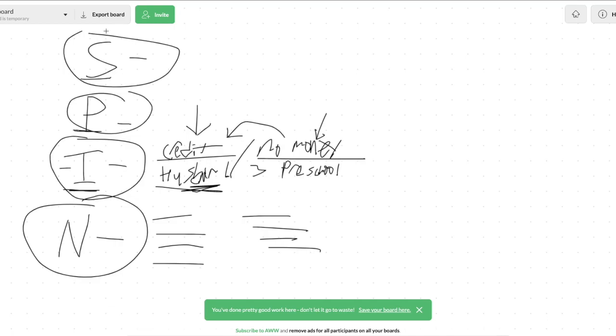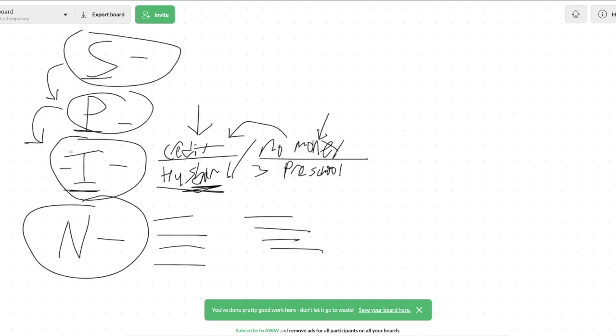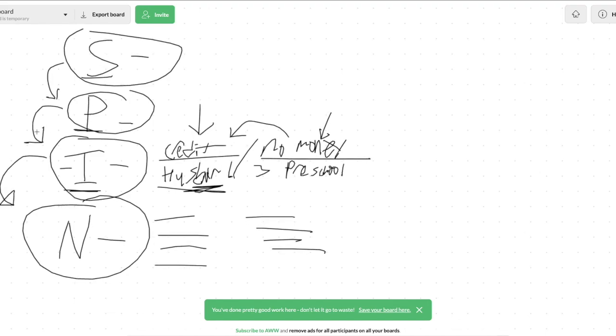So these are the frameworks of the conversation that you're going in. First, you're getting their situation. Then you're establishing the problems that they have. Then you're establishing the implications of those problems, meaning the negative outcomes. And then you're establishing the positive outcomes of fixing those problems for them. If you can do these 4 things, and the situation and problem questions are both pretty easy, you're going to be doing really, really well.